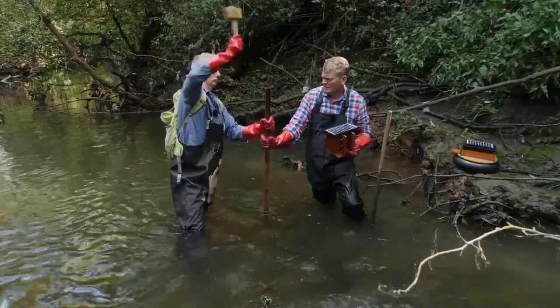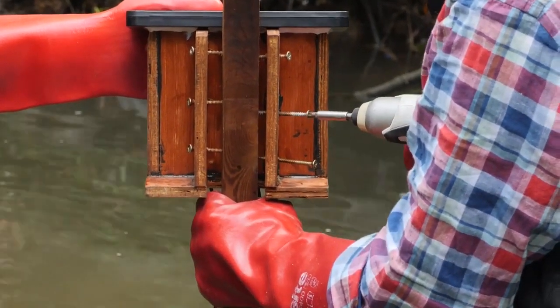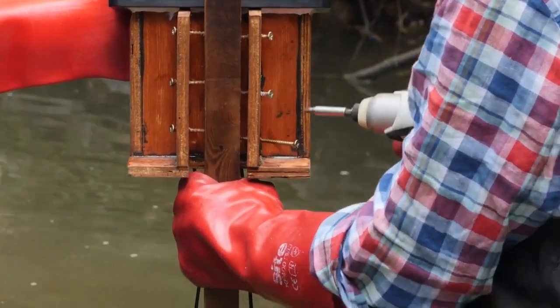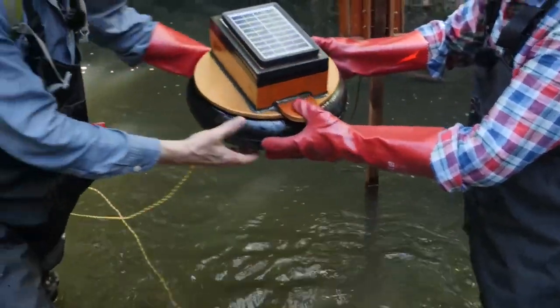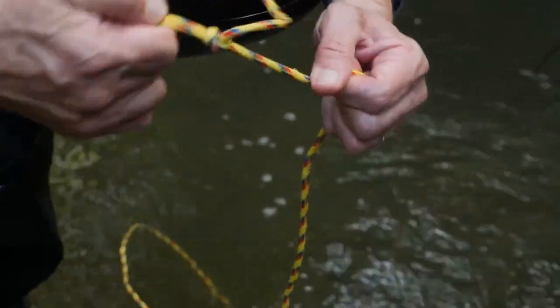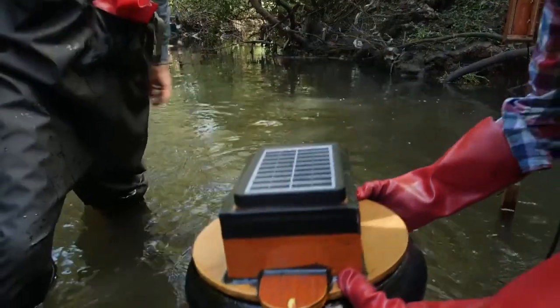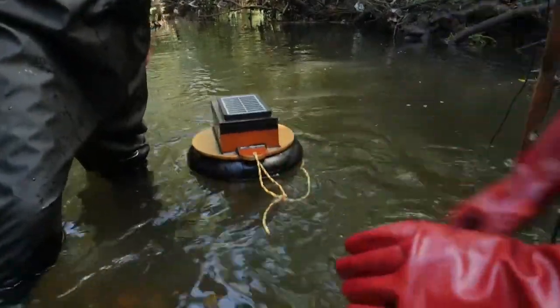And now, with funding from the Environment Agency, they're fitting 20 to 30 more. One is a cunning new floating design using an inner tube from a wheelbarrow. During a rainstorm, when water levels rise, so does the sensor. It's all about good science on a very tight budget.